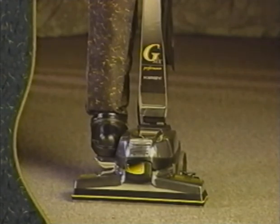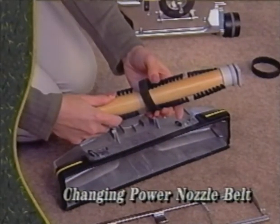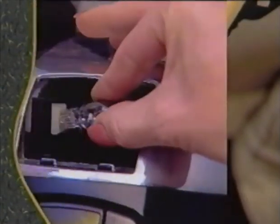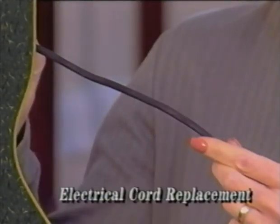Your G6 is a highly sophisticated home care system. As with most modern appliances, it requires a modest degree of routine maintenance to keep it operating efficiently. This section presents a few maintenance tips on things such as changing the power nozzle belt, adjusting the brush roll for optimum performance, light bulb replacement, and electrical cord replacement.